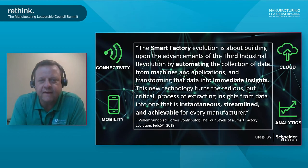The smart factory evolution is about building upon the advancements of the third industrial revolution by automating the collection of data from machines and applications and transforming that data into immediate insights. This new technology turns the tedious but critical process of extracting insights from data into one that is instantaneous, streamlined, and achievable for every manufacturer.